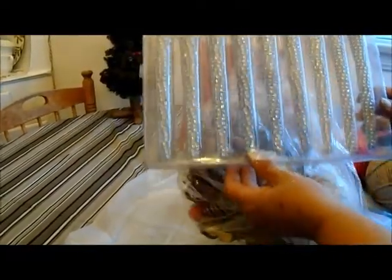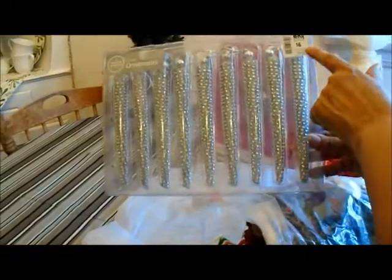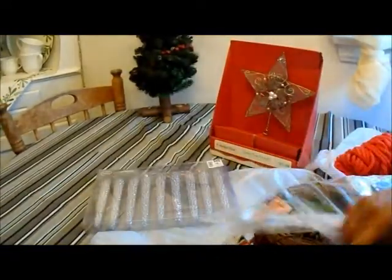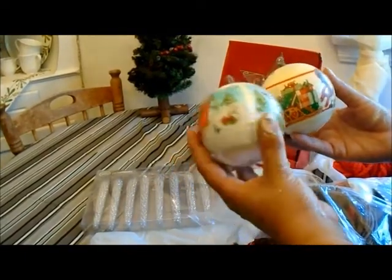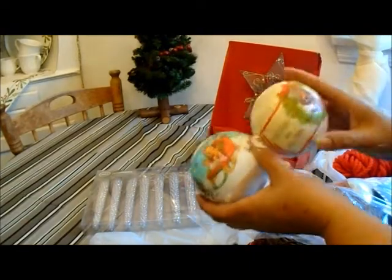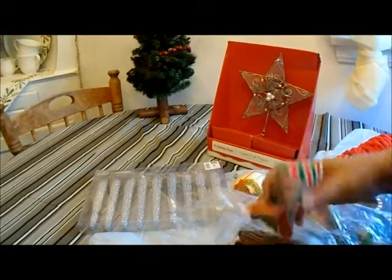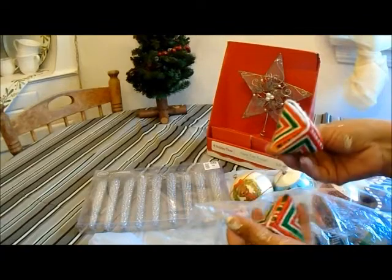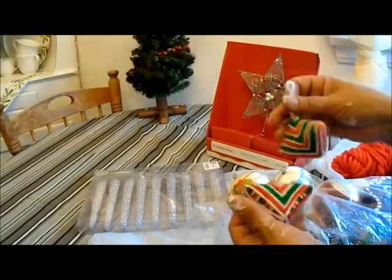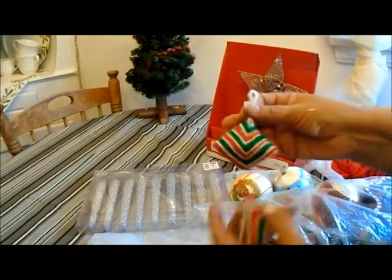The first item are these icicle ornaments, and there's 9 of them, and I guess when they purchased them at Big Lots they were $6. These look like they're vintage Christmas ornaments, and that one's cute. And then these are handmade, I guess they're dice. And they're also Christmas ornaments. And look at how beautiful that is. I just love it. It reminds me of a sarape.